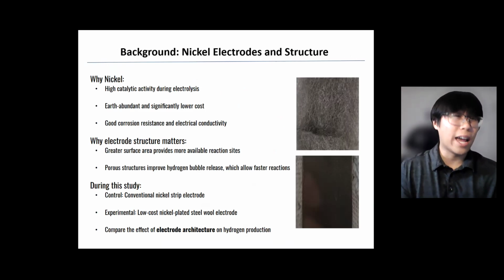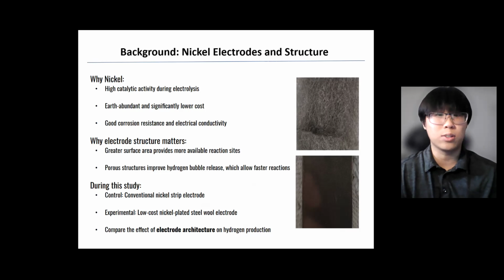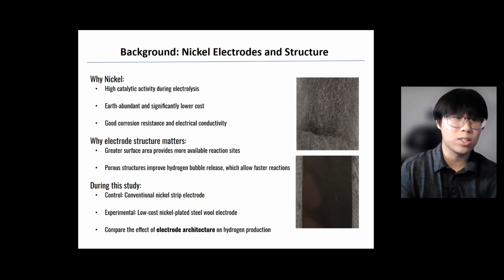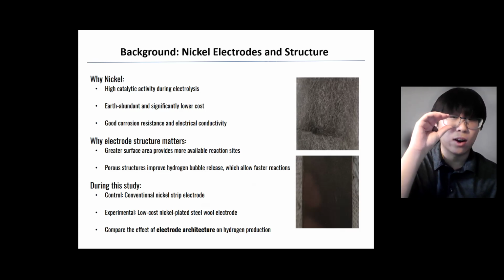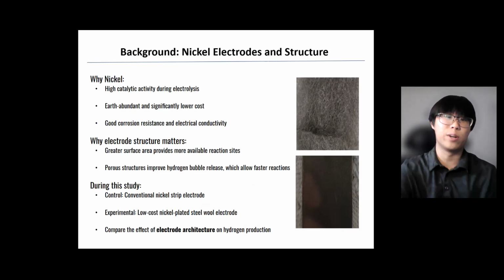Well, nickel has high catalytic activity during electrolysis, is very earth abundant, and has amazing electrical conductivity. Why does electrode structure matter? Well, it matters because greater surface area provides more available reaction sites, with porous structures improving hydrogen bubble release, which allows for faster reactions, as seen on the right side, where every single hair on that electrode could be a possible reaction site in comparison to just a flat nickel strip.